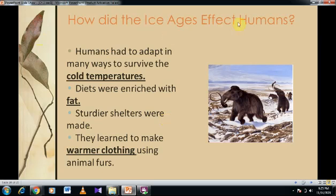So how did the Ice Age affect the humans? They had to adapt. They used to live in warm environments and they hunted whatever animals they could eat and they gathered seeds. But this diet was not suitable. They had to adapt in different ways to survive in the cold temperatures. First, they had to enrich their diet with more fat. It was very cold. If they needed to survive this cold, they had to eat more fats. Thus, they had to hunt more animals.